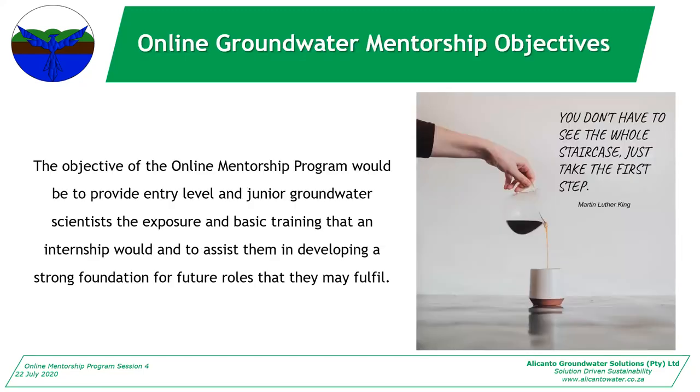So again, the objective of this mentorship program is just to give junior guys like yourselves the background and basic training so that when you do eventually get an opportunity, you have a strong platform and a strong base to go forward from. Just because the opportunities at the moment are quite limited for young people and even experienced people in the industry.